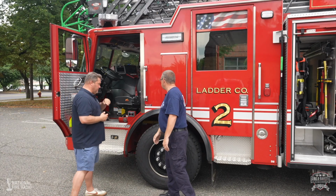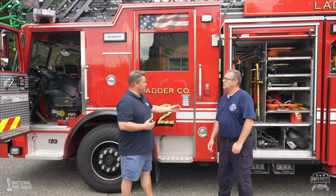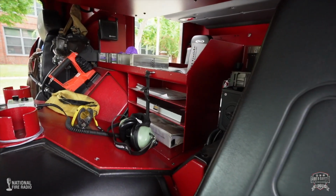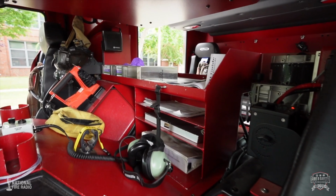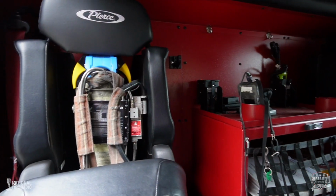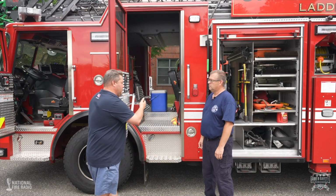Let's talk about the cab configuration too. You guys run on paper a 4-man company, but it's a 3-man minimum, typically riding. Correct. That's 90% of the time. Right. So let's talk about what you did back here. You do have 2 SCBA fold-down seats, but you have a lot of real estate allowed for storage of turnout gear and equipment. Correct. Talk to me about the importance of that.